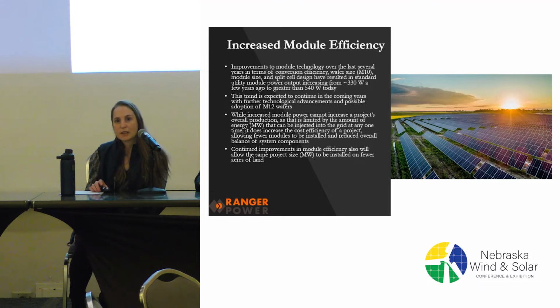And so while this can't necessarily increase your nameplate capacity because you're constrained there with how much you can actually inject onto the grid at any one point of time, it does increase the overall efficiency of the project and also the cost efficiency, because if you have more efficient panels, you don't need as many of them, which is obviously a huge cost of solar projects, actually buying the panels. And so if you can use fewer panels to get the same amount of energy, then obviously that's increasing the cost effectiveness. It also increases just the overall efficiency, and so you can use less acres to get the same amount of megawatts.